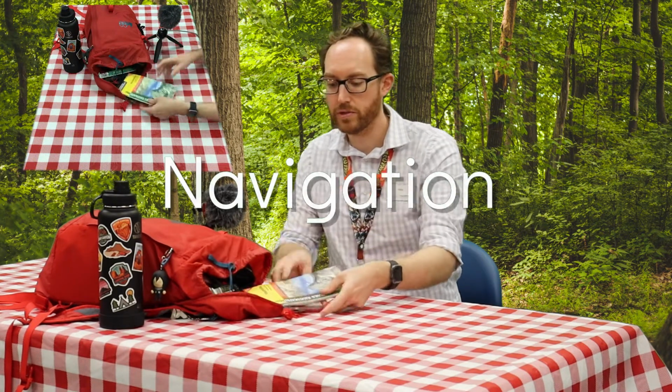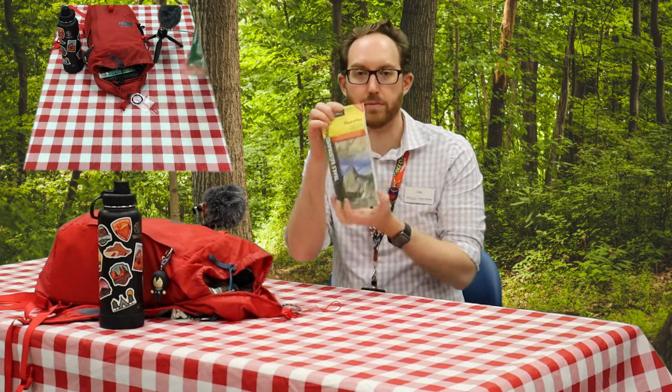Today we're going to be talking about the 10 essentials. So what are the 10 essentials? Well, it's the 10 things that you're going to need on any hike that you go on. And the first one is navigation. So where do we start with navigation? Well, we start with a map.